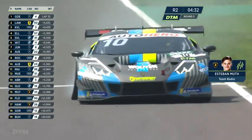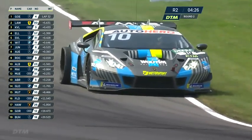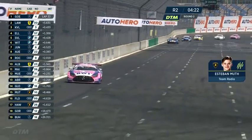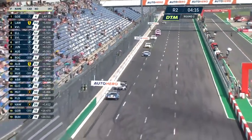Right rear puncture for Esteban Moot, the Lamborghini. Try to go offline and try to go very, very slow back to the box. You're close to the box. I'm not sure he's going to make it back to the box, is he? Back to the pits. Oh dear, poor Esteban Moot not having much luck at all this weekend, T3 Motorsport.